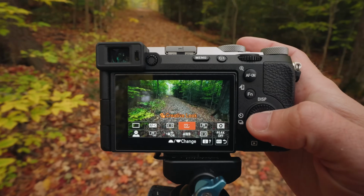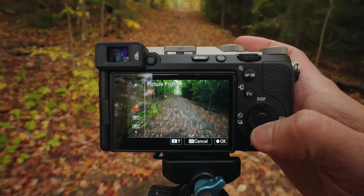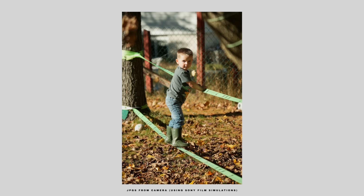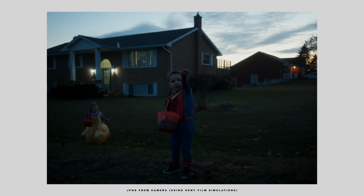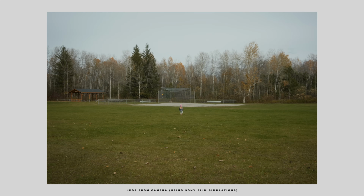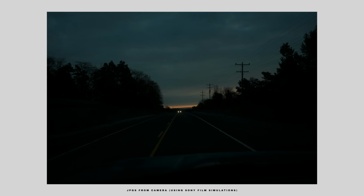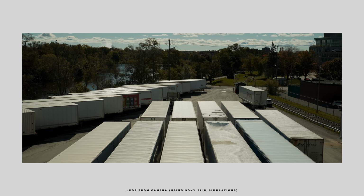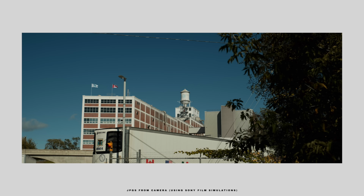And something I've been playing with for a while now with Sony is the ability to customize the picture profiles and get a set of custom simulations that are mimicking those same Fuji film simulations that you get in Fuji cameras, like the X100V. I won't get in too deep as to how we do this, because it is a set of paid settings that you essentially are paying someone for.